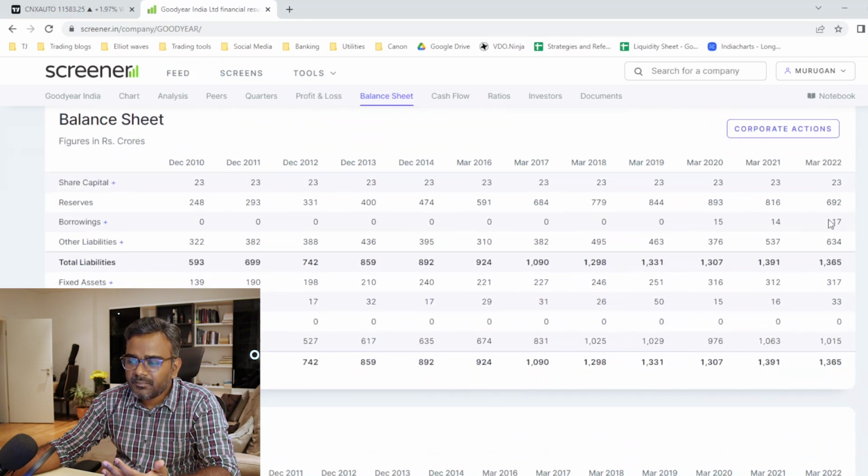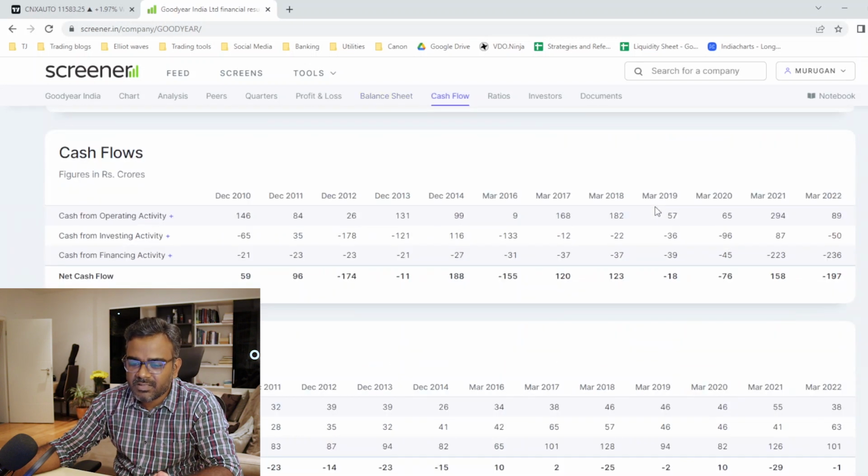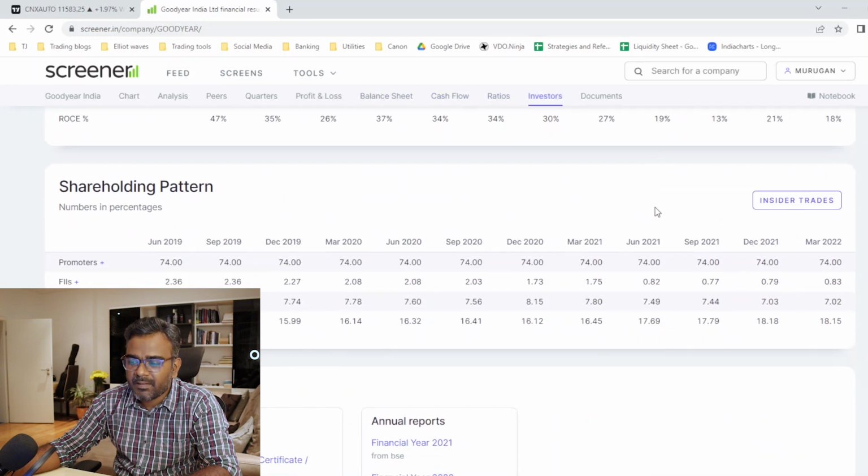Okay, borrowings are pretty good. They have hardly any borrowings. They've just started borrowing some things. Reserves have been pretty good again, 800 crores, 600 crores around. And promoters hold a very significant share, 74%, whereas FIs and DIIs hold around 7 to 8% of the entire share, and public holds around 18%.